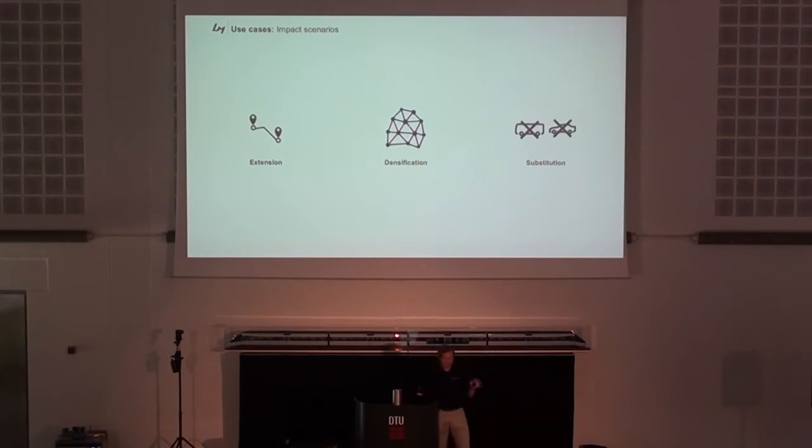We've got some very interesting impact scenarios where we can extend the public transport network. Today, you've got bus lines that stop at a certain point because after that, it's non-economical to have an extension to the bus line. With autonomous vehicles, then you can use the vehicles to come and feed this node. You also can densify the public transport network.